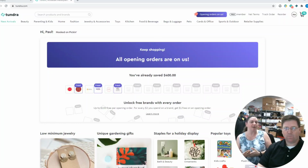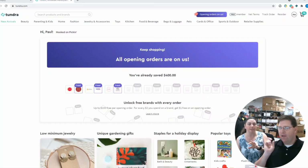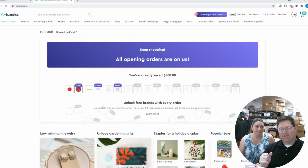Now, where do we usually sell this stuff? We sell this stuff on eBay, Poshmark, Mercari, our own Shopify store, which is hookedonpickin.com, sometimes Facebook Marketplace, various different places. One of the places we really don't sell a lot of Tundra on is Amazon. We don't sell any of this stuff on third-party Amazon. If I can break in there, they actually state when you make a purchase from Tundra, don't sell it on a third-party platform. Right. The one they're really concerned about is Amazon, because they're afraid too many people will compete on Amazon and drive their prices into the ground, which has happened on lots of products. And the more I've looked into it, the profit margins just aren't there on Amazon for the majority of the stuff.